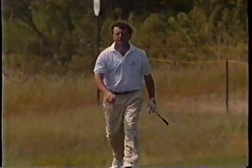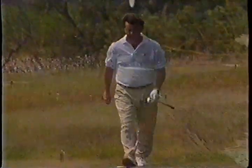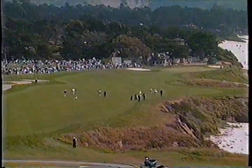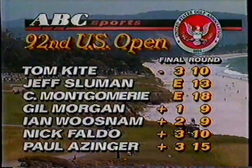That's Woosnam from 195. Go, Pete. Shot there. The storyline, at least the main one, is Tom Kite. Can he hold on? He's the only one under par.